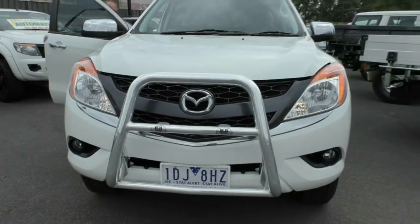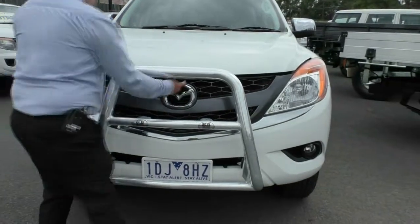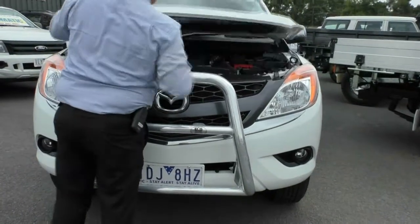And as we come back around to the front now, popping the bonnet for you, go through the stats on this turbo diesel here for you.